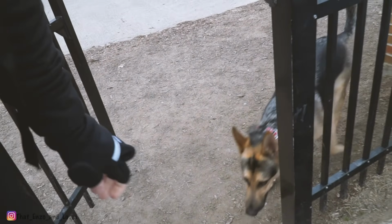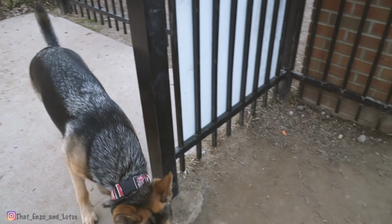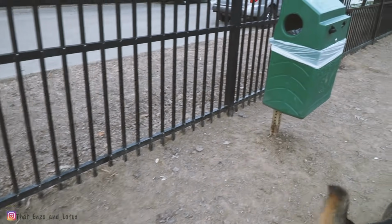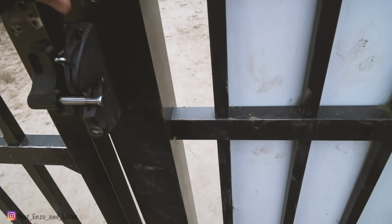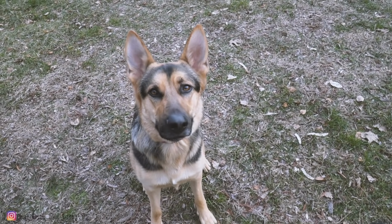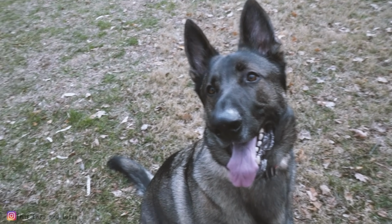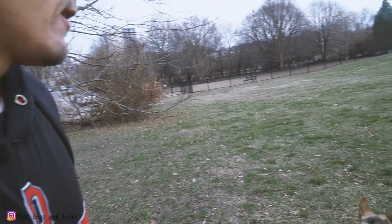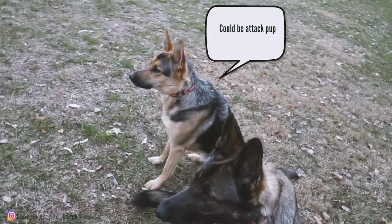Lotus, come on. There's no other dogs in here. It'll be okay. Come on, it's okay. Come on. Lotus, come on. Oh boy. Come on, boys. Lotus, oh, good eye contact. Enzo, oh, good eye contact. I know, it's your arch nemesis. Any other pup?